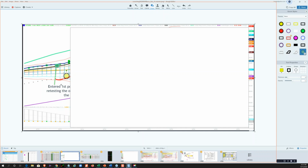3 bars in, it starts moving strongly in her direction. The MACD histogram looks favorable down here. It's above the 0 line. She's using the PSAR as her adaptive stop. I like it. Got another bar in our favor.